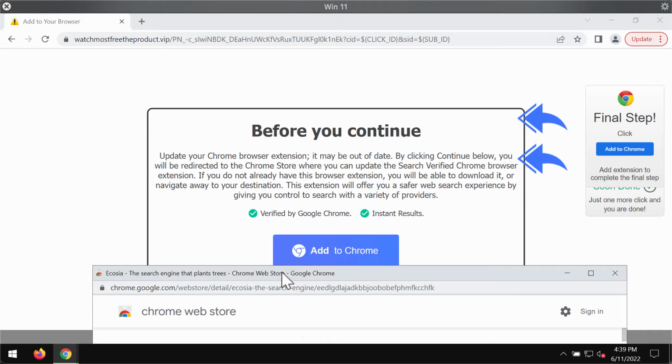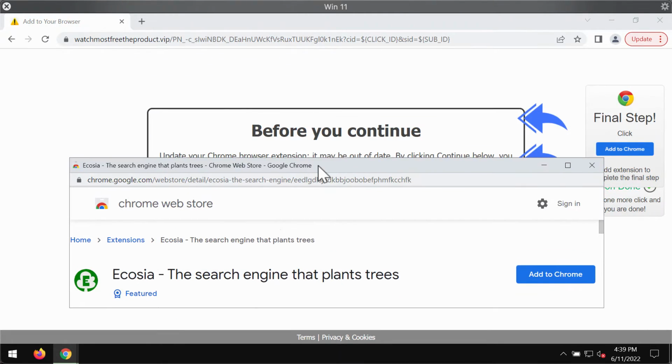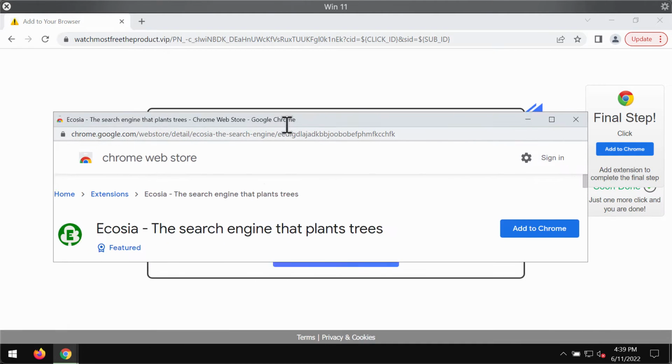If you install this fake extension by mistake, if you proceed with this fake Chrome update message, there is a risk of your browser being infected. For instance, currently the extension that is promoted through these fake Chrome update alerts works as a browser hijacker. If you mistakenly add this extension to the Google Chrome browser, your browser will be hijacked. In particular, default homepage, default search engine, and the new tab will also be hijacked.